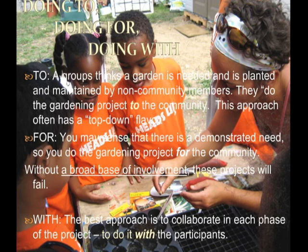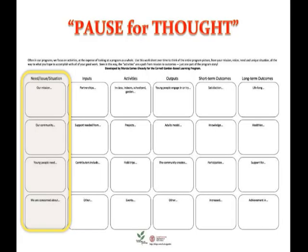So thinking about that for a moment, doing to, doing for, and doing with, you'll be able to apply this kind of thought and approach to your logic model. If you've got your logic model there in front of you, which hopefully you do, if not, you can certainly follow along on the screen. I'll show you where this is available online later, but this is an opportunity for you to start writing. That first column there is needs, issues, situation. The little words in the boxes of the logic model are simply there as guides. You don't need to follow them. They're just so that you don't have a blank box. They're there to help you get started if you need it.